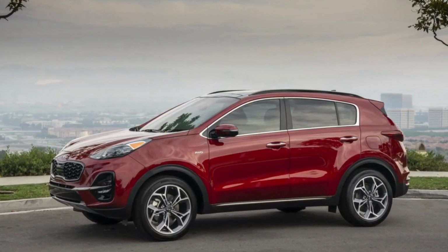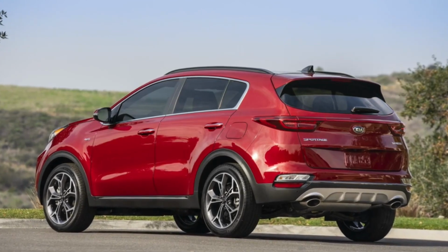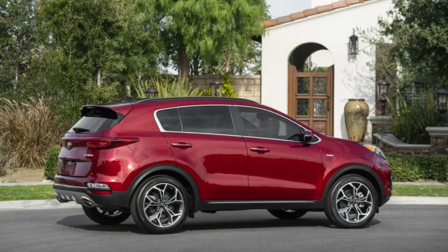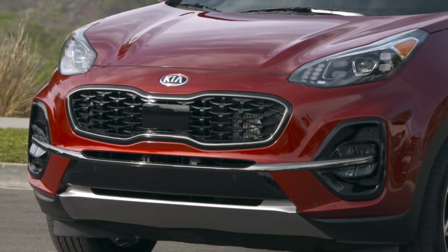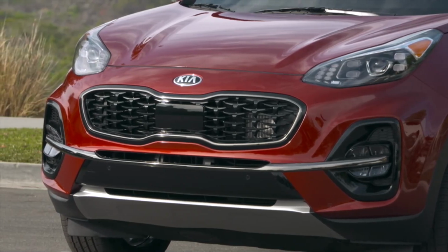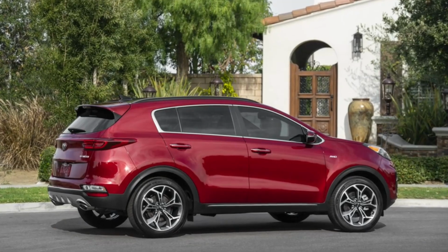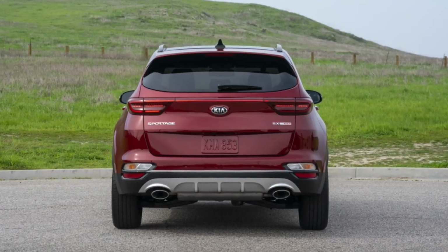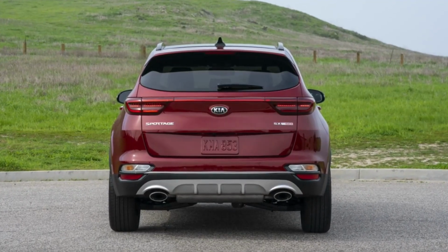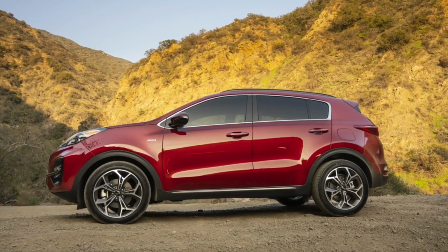Styling. Styling is subjective, but I got to give credit to Kia for making the Sportage look distinctive and sporty. The face has a familiar tiger nose grille and headlights that look aggressive, maybe a bit angry. I like it. The side profile looks pretty sleek for a crossover. I also think the taillights are handsome. You really won't mistake the Sportage for anything else, which is a good thing.